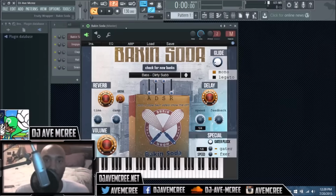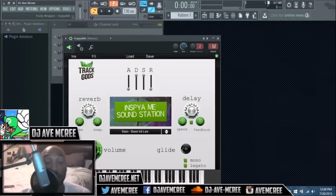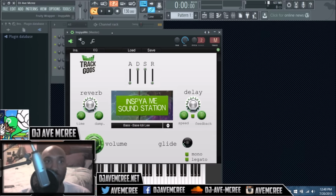So the GUI itself is actually improved over Inspire Me. I actually have Inspire Me open, and please bear with me if this freezes. It looks like it's about to freeze, and it froze. There we go. Okay. It's not freezing, but I don't have my OBS file stuff set correctly yet.